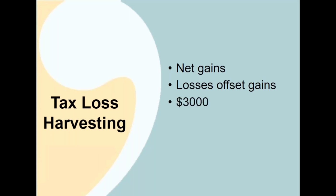You only pay taxes on your net gains. Net gains are the difference between any gains that you had and any losses. In addition, on your personal taxes, up to $3,000 in losses can be used to offset income you've earned in other ways, such as your regular salary income from your regular job.